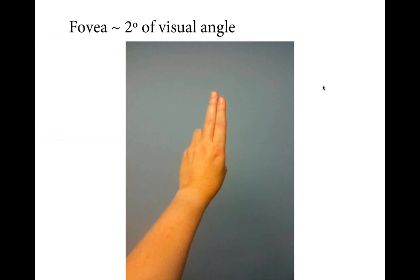This is an experiment that you can do interactively with me. If you hold your arm at arm's length and have one or two fingers up, that's about the size of 2 degrees of visual arc. And it gives you a sense of what this part of the eye sees when we're reading or doing other tasks, looking around in the world.